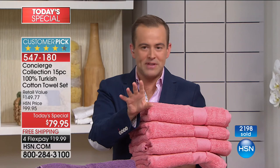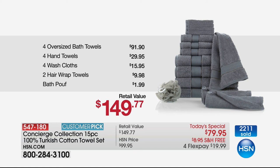Just before we take the call, because I know there's only about 11 minutes left, just to break down the value again of what you get, because this is almost too good to be true. When we broke it down individually, it's like $5 and change a piece. We're sending you four, not of the standard size bath towels, but the oversized bath towels. We're going to send you four hand towels. There's another 30, so 91.90 plus another 30. Four washcloths, that's another 16. Two of the hair wraps, that's another 10. And the bath poof, that's 199. It's $150, you're getting it for $79 and change.